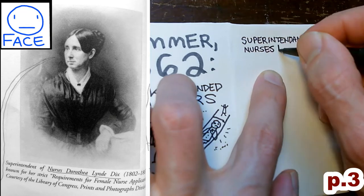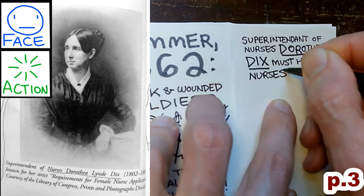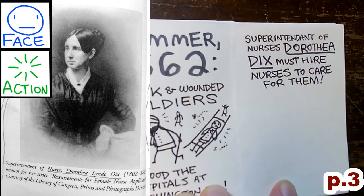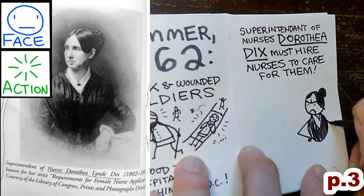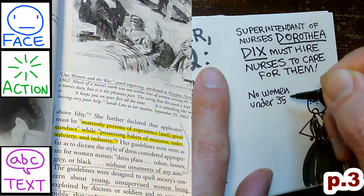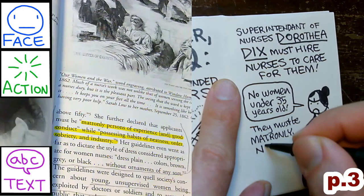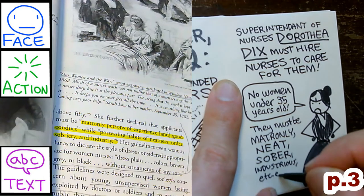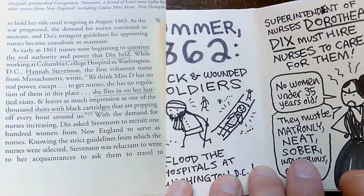Here's my other character, page 3. Superintendent of Nurses Dorothy Dix must hire nurses to care for the patients. And I'll draw her kind of angry. You'll see why in a couple pages. Let's see, we can pull some of her actual words here. She said, no women under 35 years old, I'm paraphrasing, they must be matronly, neat, sober, industrious, etc., etc., and she's saying those words. We'll fix that spelling later.